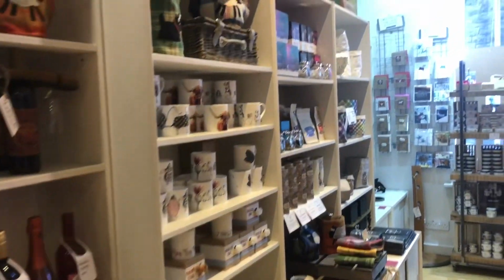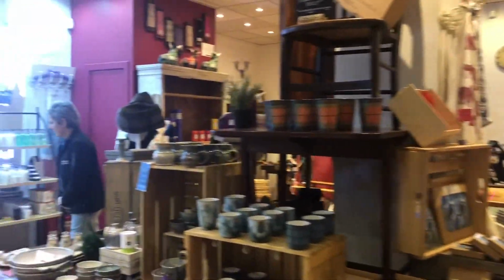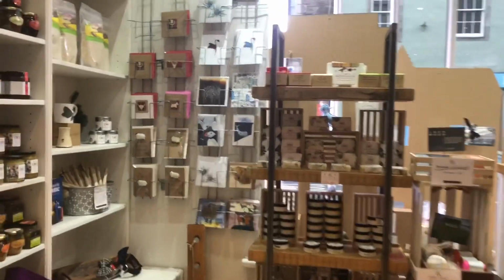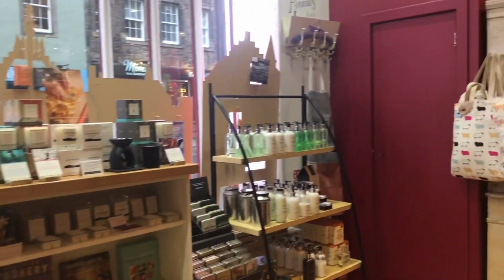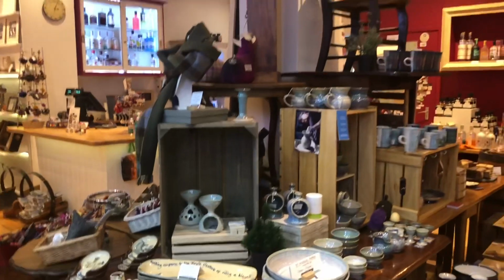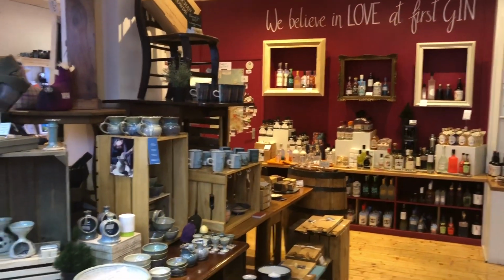What a wonderful shop. Thank you very much. You're welcome. That's great. And what have we got over here? Just soaps and books and stuff? These are soaps made from local honey. Ah, I see. This is wonderful. That's great. And all our ceramics are made in St. Andrews or Edinburgh or up in the Highlands.